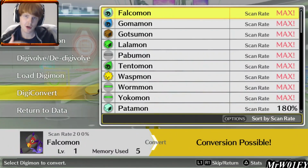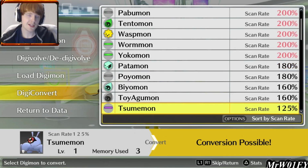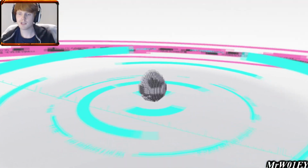And if it turns out that we really want a particular Digimon, and he is achieved through one of these guys who we are creating just now, but these scans are too low, we can always find them in the game again. We can always scan them and make new ones. Galmon definitely has to be created.